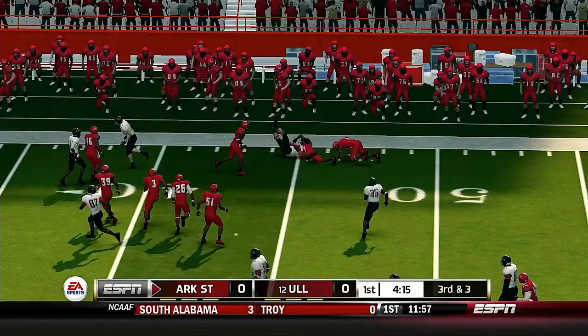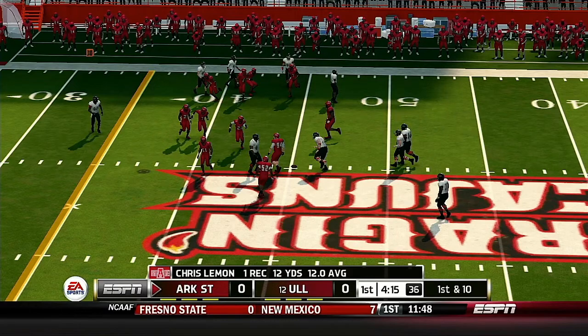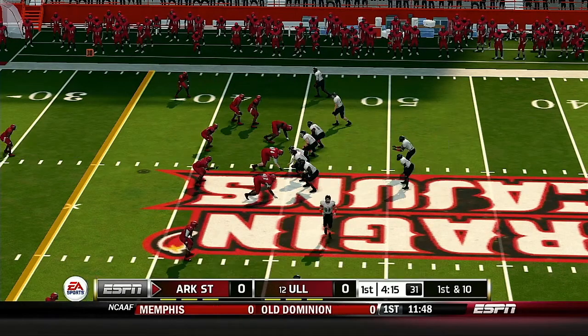Gets it out to the wideout, and he's got the first. He's tackled around the 45-yard line. Not a real fancy play here, just a smartly run route, good protection, and a well-placed ball. Most times, you don't need much more than that.